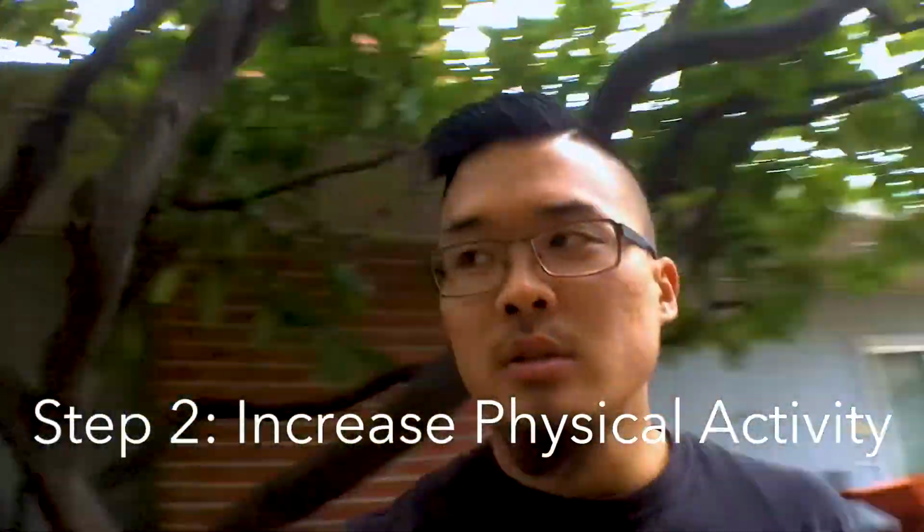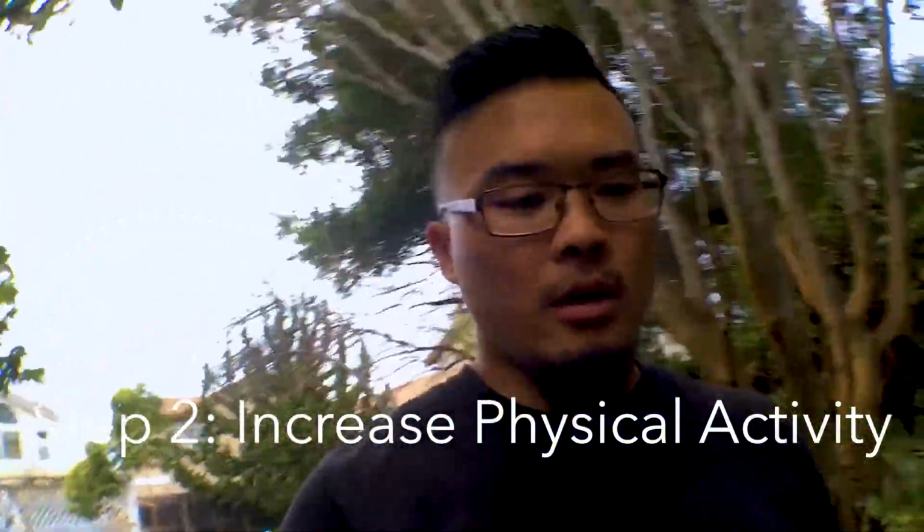Alright, so now we're outside. Now the second thing that you should do if you have some sort of low back pain is to simply move more. What they found is that non-specific activity could actually be very, very beneficial for people who have low back pain. So just getting outside, moving your body a little bit more, just exercising. It doesn't even have to be targeted towards the low back.